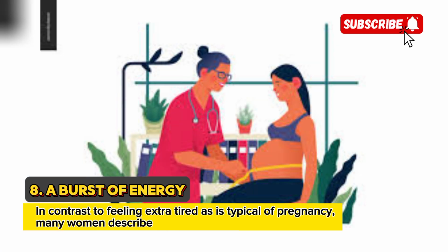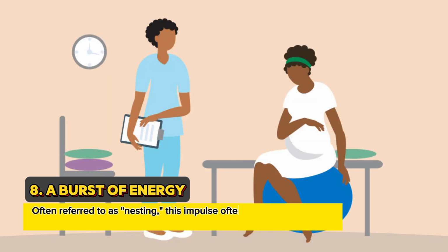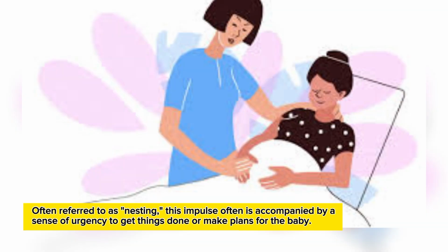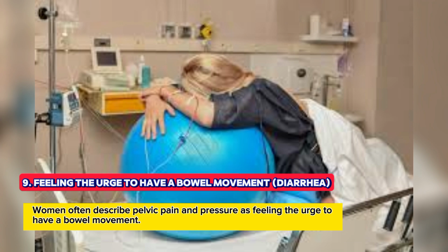Many women describe feeling a sudden burst of energy and excitement in the weeks prior to labor, often referred to as nesting. This impulse often is accompanied by a sense of urgency to get things done or make plans for the baby. Women often describe pelvic pain and pressure as feeling the urge to have a bowel movement.